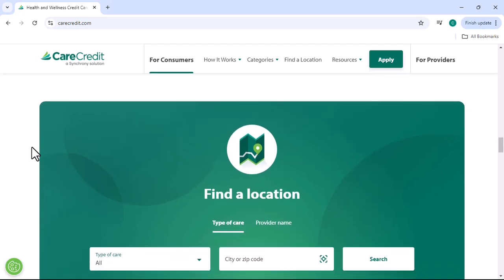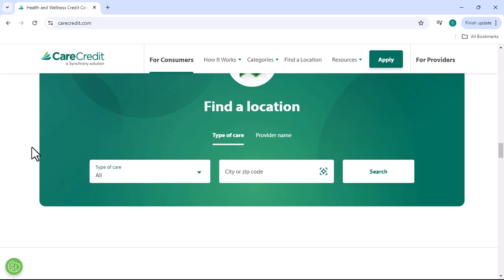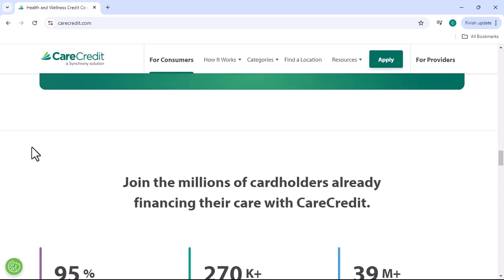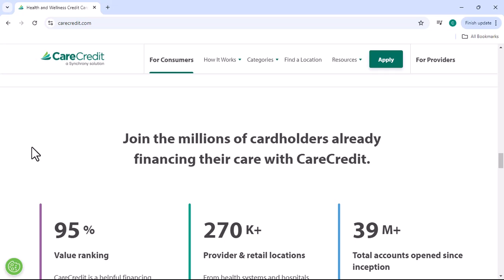Next up is your contact information. This is pretty straightforward and includes your phone number and email address. This allows CareCredit to contact you regarding your application status or any other important account information. Make sure the information you provide is current and accessible.